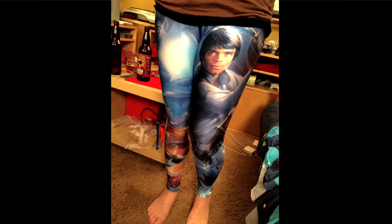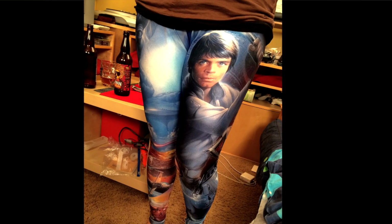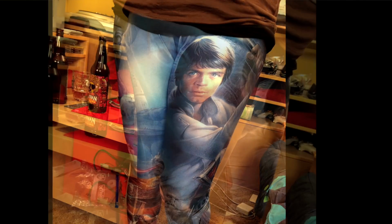And then I have more Star Wars leggings. And these ones are really cool. These are my Star Wars montage leggings. Nice. It's got like every character. I love these ones. Where did you get this at? These ones are from Black Milk.